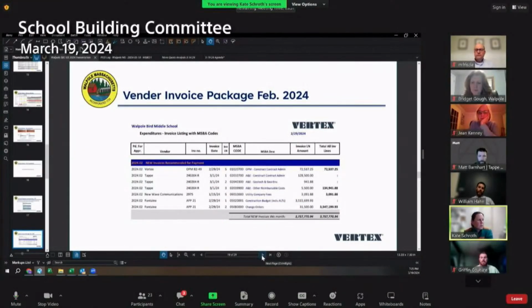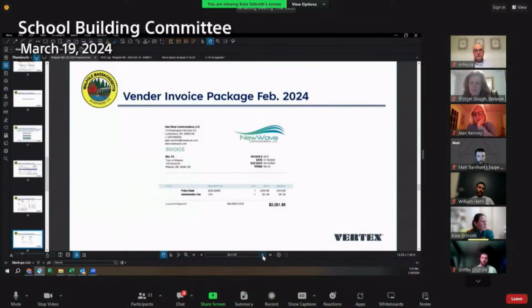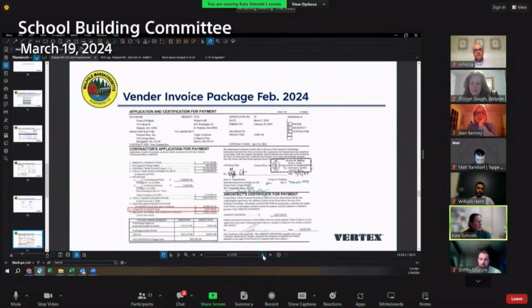Next, Kate, vendor invoice package, I believe? Yep, so we have our standard invoices, which include Vertex Tape. We have a New Wave Communications invoice for $3,000 for town fiber. We've already encumbered that previously. And Fontaine's rec. So we'll just flip through them. The New Wave piece was bringing the town fiber into the new building. So this was a small portion of that. They still have more work to do, but it's billing against a PO that we already have for the project.